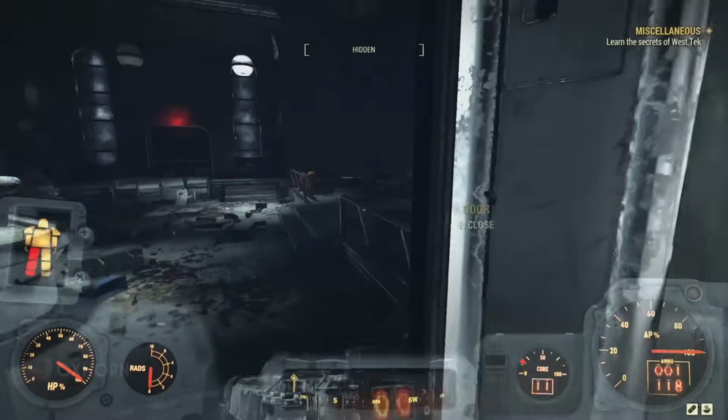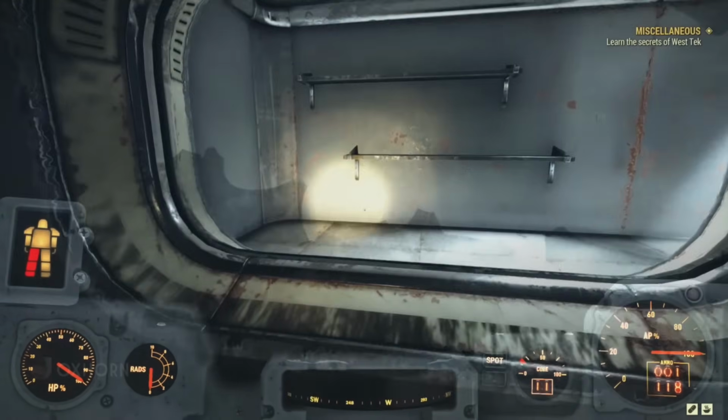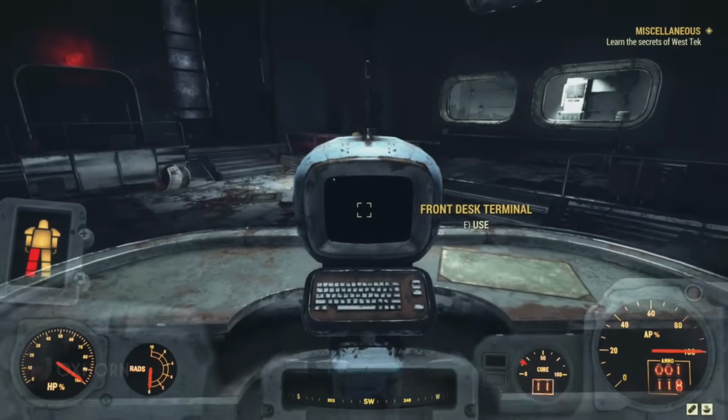But first, to explore reception, we find a duffel bag on the floor next to an espresso machine, and it looks like these windows were display windows, showcasing West Tek technology. Before leaving, we can log into and read the front desk terminal.